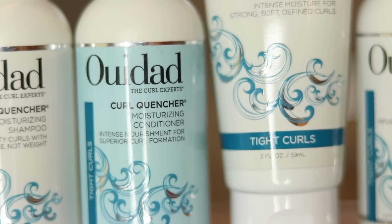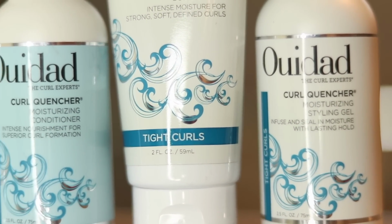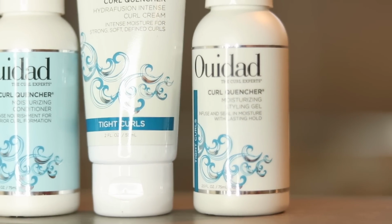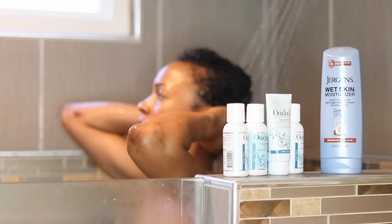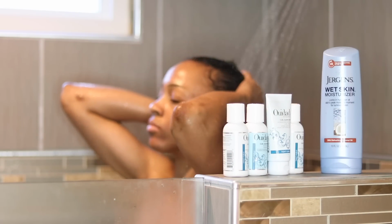So today is going to be a wash and go type of video featuring Ouidad. I'm starting off by shampooing my hair with their Curl Quencher Moisturizing Shampoo, and this is their travel set. Now this retails for $36.